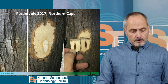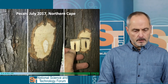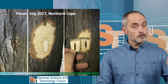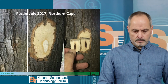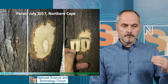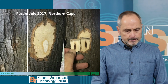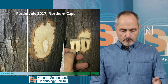Now, 2-3 years on, we know that the beetle is actually not killing pecan trees. It infested, but eventually the pecan tree heals up. The beetle doesn't reproduce in pecan trees, which was good news for the pecan industry. So we worked on a project for 2 years with them, funded by them, to actually just determine the risk for the pecan industry.